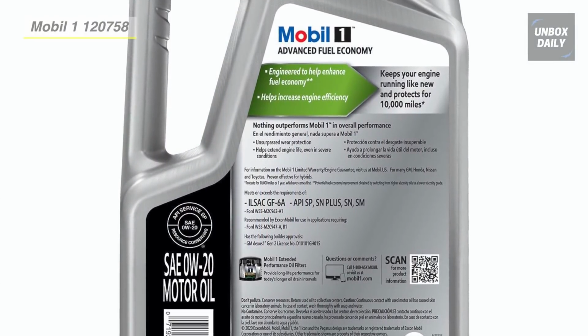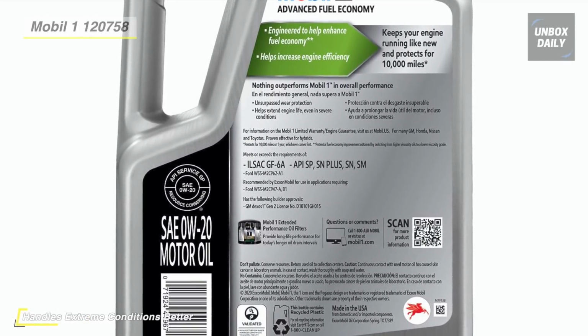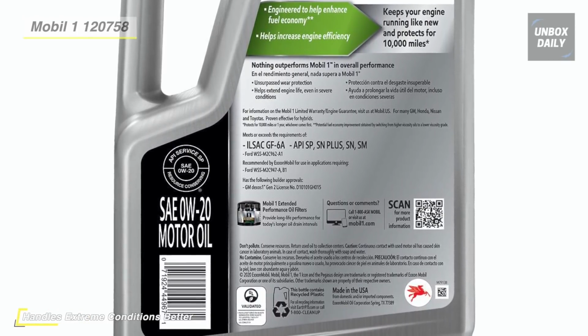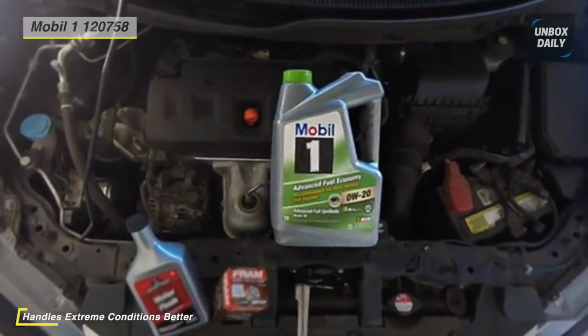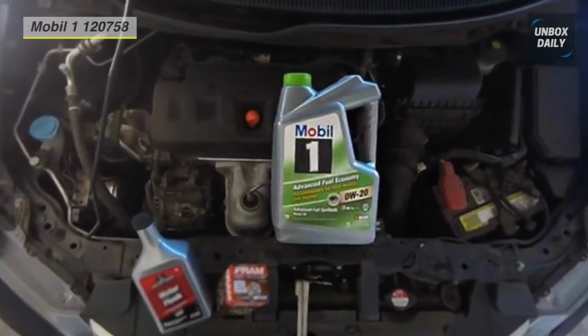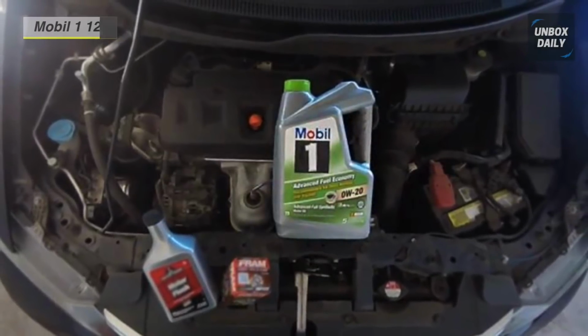However, it also helps control oxidation to prevent oil breakdown. Moreover, it is recommended for all types of modern vehicles, including high-performance, turbocharged, and supercharged gasoline and diesel multi-valve fuel-injected engines found in passenger cars, SUVs, light vans, and light trucks.